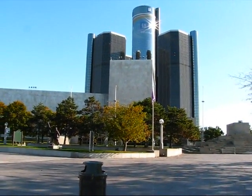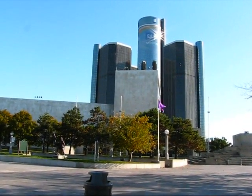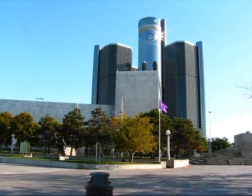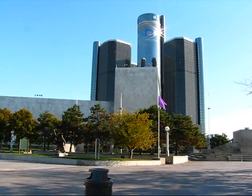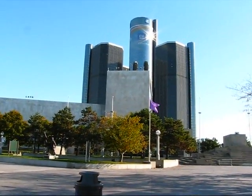General Motors bought the complex, and they're mostly in the 4 surrounding towers, with the Marriott being in the central tower. But because GM owns the complex, they wanted to put their logo on the tallest building, of course.